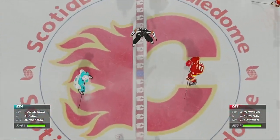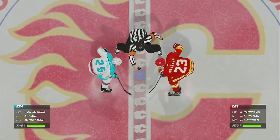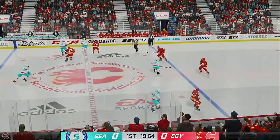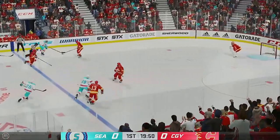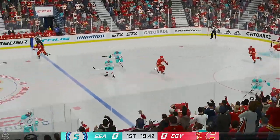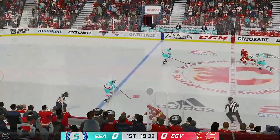Enough talk, enough hype. Let's do this. Your first period is set to go. The Kings take possession here on the opening draw, and we are underway. Calgary's looking to break out of their own end. Moves it quickly over to Goudreau.